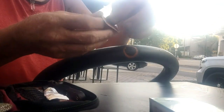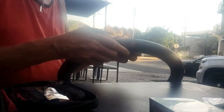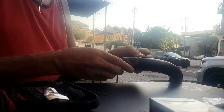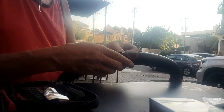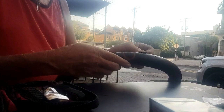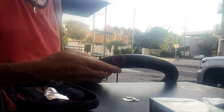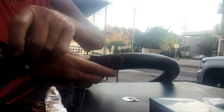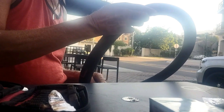Get the patch ready. That's my last big patch that I have in this patch kit. I'm gonna have to get some more. Fortunately, those don't cost a lot of money. Now here I am roughing up the hole with this little grater. Kind of looks like a tiny little cheese grater that they give you. You do that to put a bunch of little micro scratches in the rubber. And what that allows it to do is the glue adheres much better. And still got a little too much air in the tube, gotta let some out there.